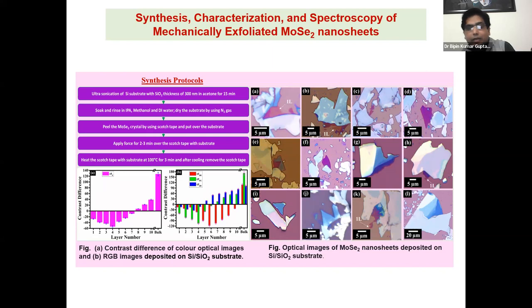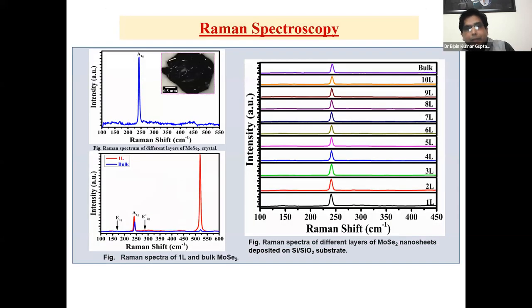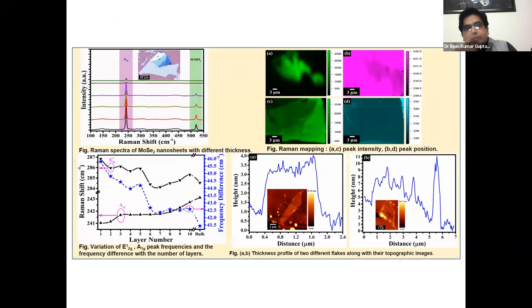with the thickness. When you are working with the bulk, before you start the mechanical exfoliation, you need to do the bulk characterization to understand the purity of the crystal. Then you try the mechanical exfoliation and try to understand one layer, two layer, three layer, four layer, five layer, six layer. So if you quantify with Raman, then you can understand how it can be realized.